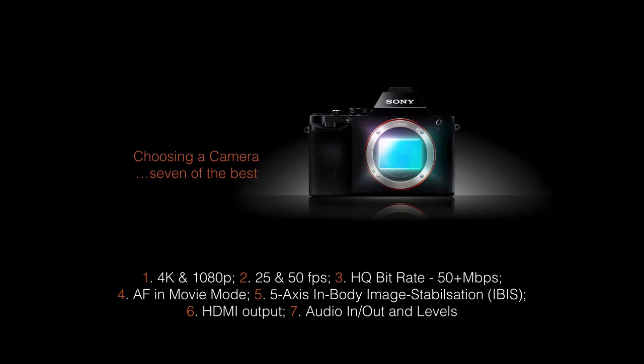Number five. It's obviously advantageous to make movies using stabilized lenses when the camera is in your hand. But the optimum stabilization you're going to get these days is in-body image stabilization, something that Sony calls IBIS. We're getting up to five-axis in-body image stabilization. This helps smooth down any awkward camera shake that you might be experiencing after working for quite a period of time with the camera in your hands.